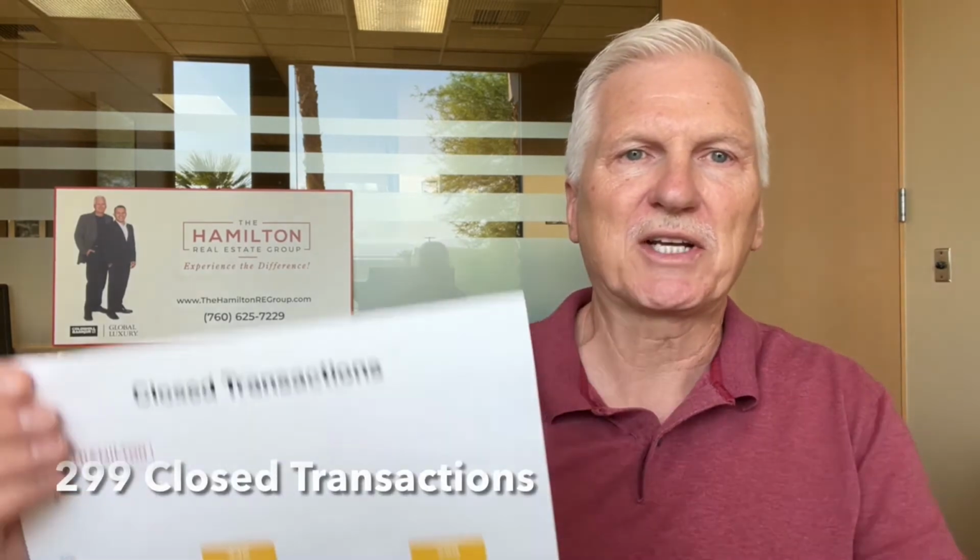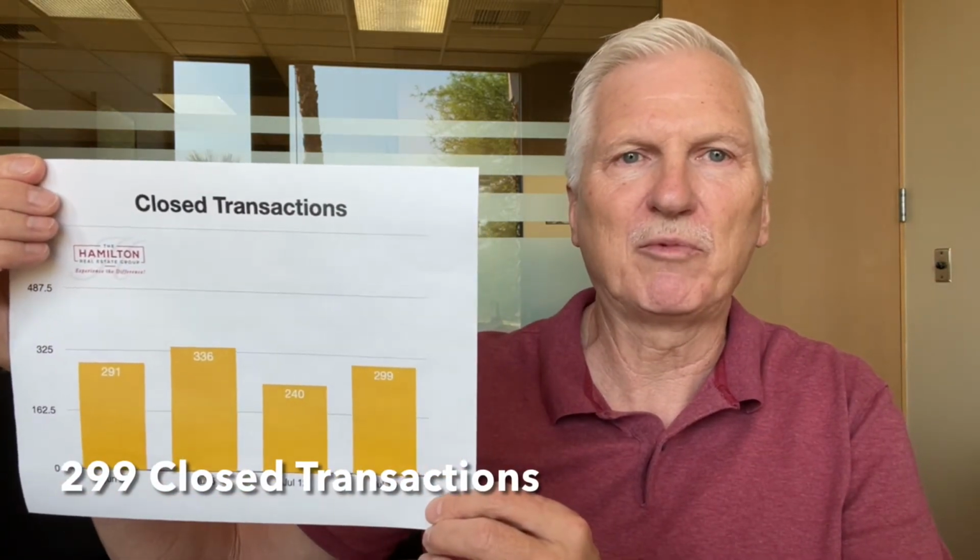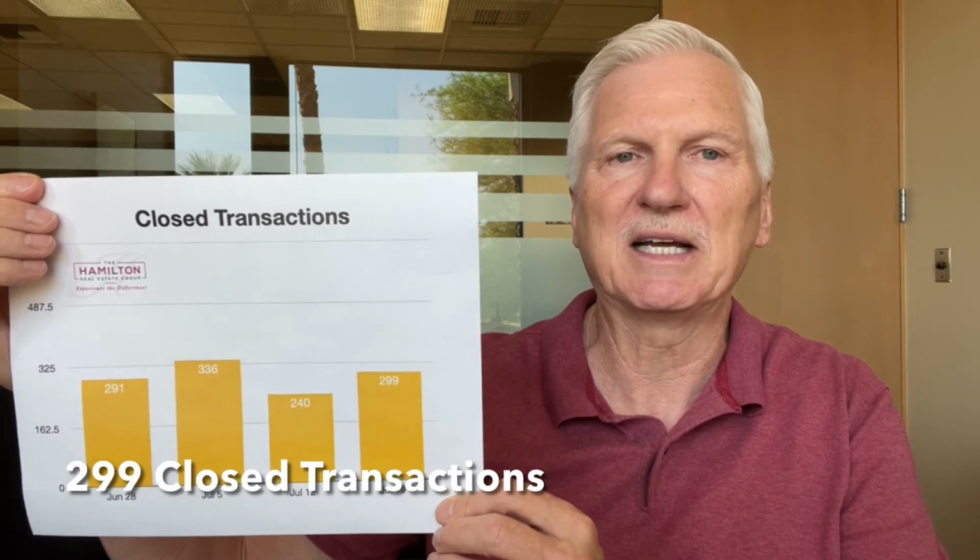Our closed transactions were up 24.6% this week to 299. Again, that's reflective of the probably new escrow activity from 4 to 6 weeks ago. But I would anticipate that with the decline in the buyer activity and new escrows, that we'll start to see a slight decline in the number of closings as we move through the summer.